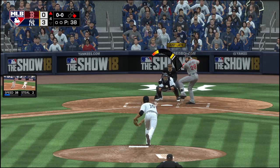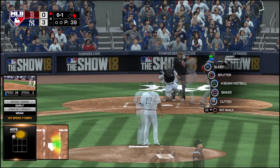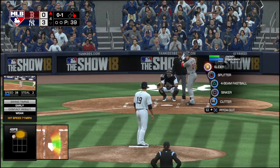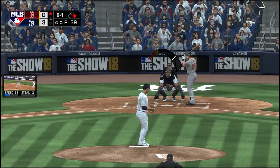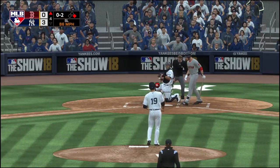First pitch on its way. Lifted down the line in left, and this will wind up a foul ball. Comes set and the 0-1. And boy, big problems here to start this at-bat.